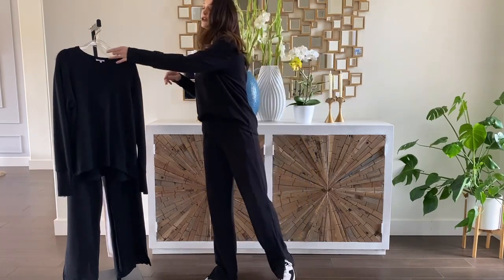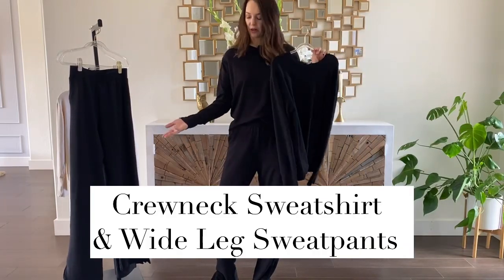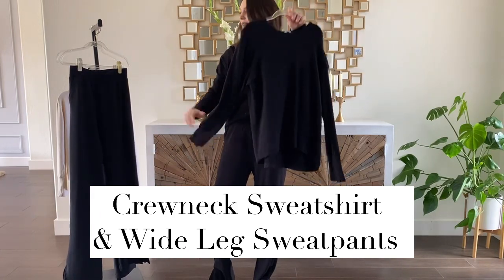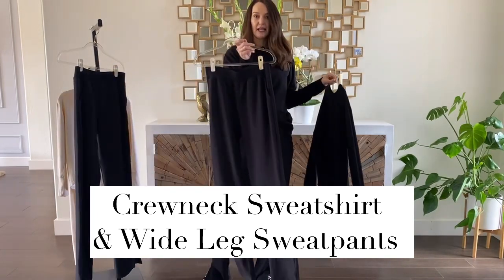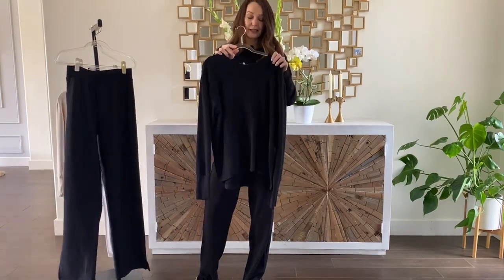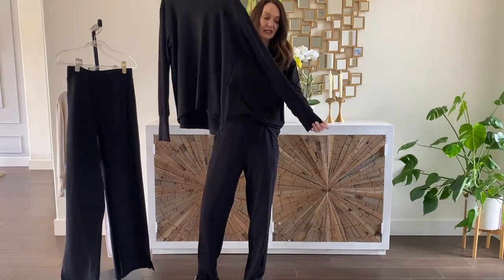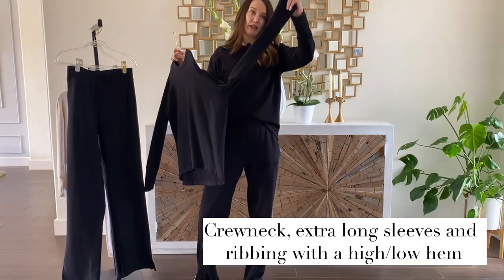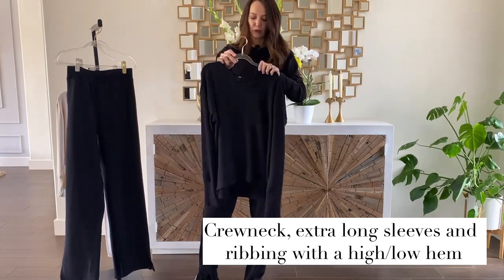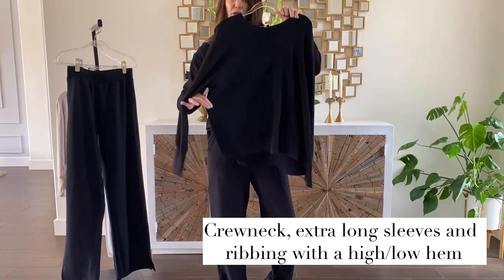It is a crew neck sweatshirt with extra long sleeves, of course. I mean, you can see how long it is on me. Crew neck sweatshirt, and these sweatpants. An overview of the sweatshirt: like I talked about, it's a crew neck, and then it's just got these lovely sleeves. I did extra long ribbing because I wanted to add a couple of extra touches that really elevated the style overall. Like I said, it is a boxier fit.